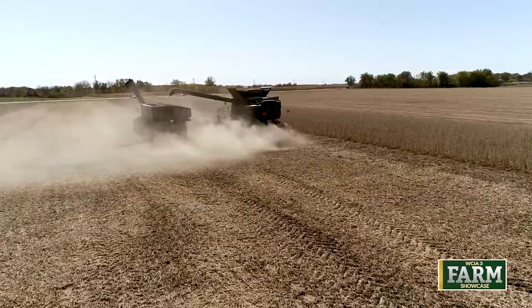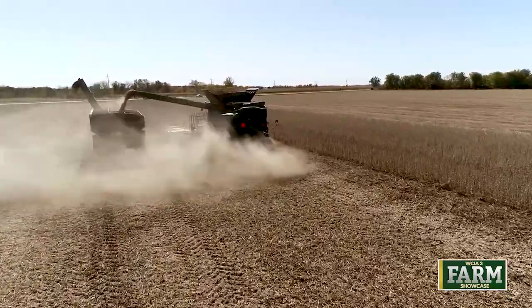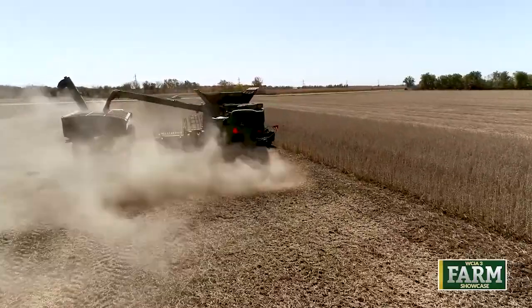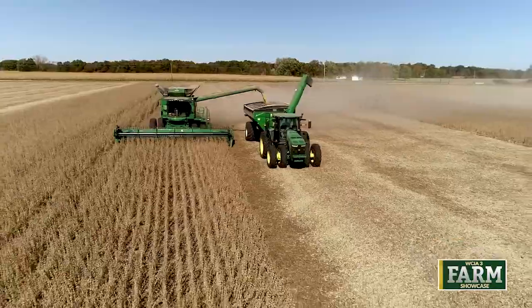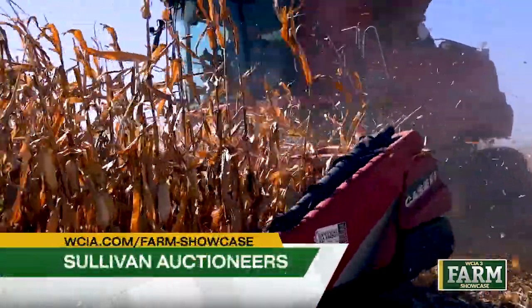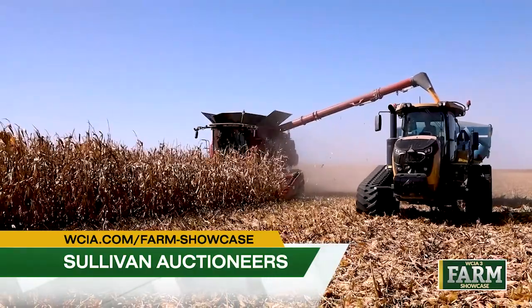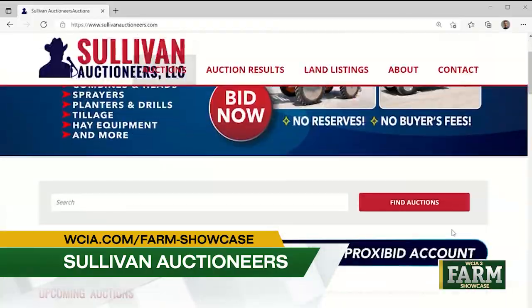And obviously the price of new gets higher every year, but combination, not only the high commodity prices, but also the very attractive interest rates. And there's some lenders out there that are very aggressive. And there's one thing about a farmer, you know, they're optimistic, and some of the best people we have to work with. And never been a better time to sell, whether it's land or machinery. We're excited. That's our story about Sullivan Auctioneers.